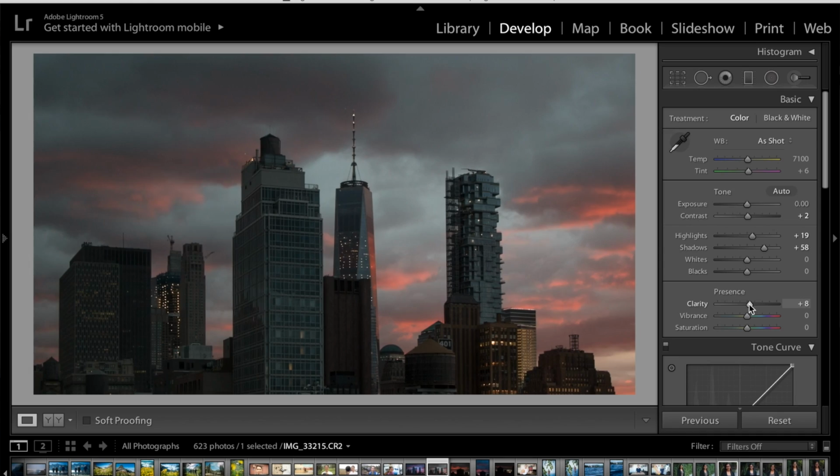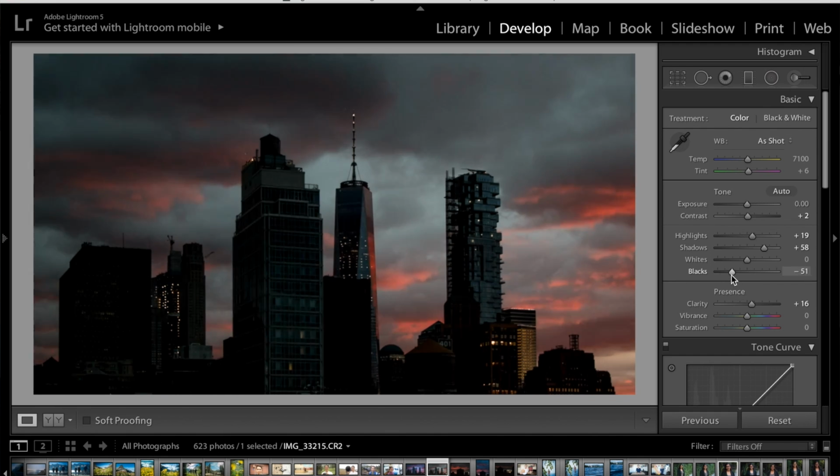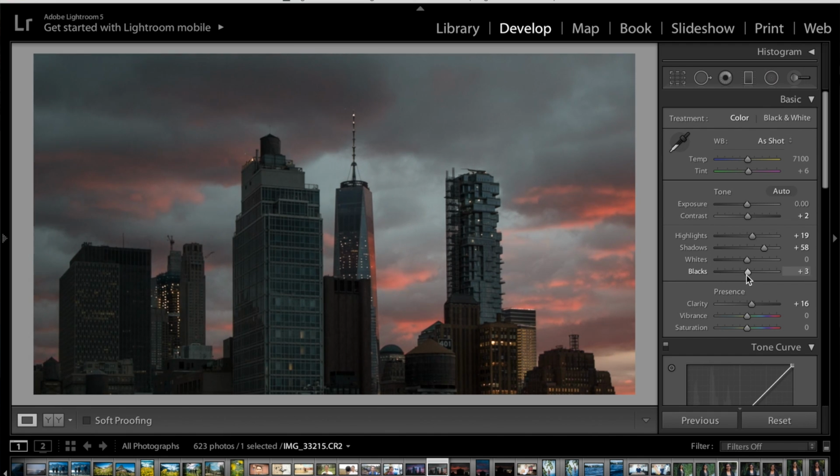I also really like to bump the clarity up just because it makes the photo look sharp, it looks cool. I'm a sucker for high clarity, but that's just my personal editing style. Whites and blacks, really just experiment with. Sometimes I like to bring the black bar really far low to give it a nice dramatic dark feel, but it really just depends what you're going for.